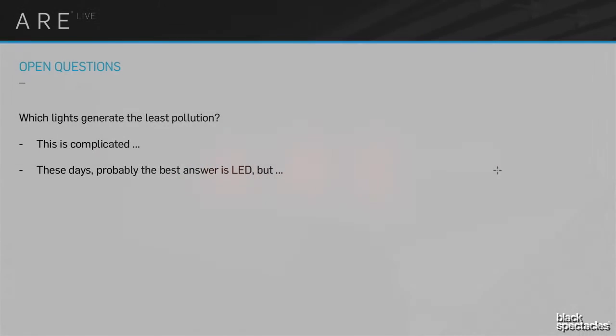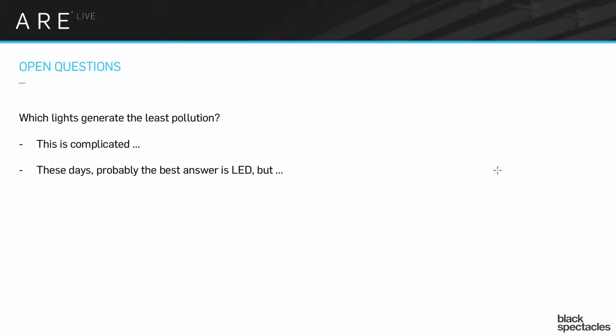Similar related one: which lamps generate the least pollution? So, okay, this is a really simple, straightforward, logical question, but it's actually a painfully complicated answer because it totally depends on the kind of question that would actually be coming at you.